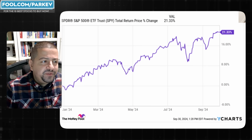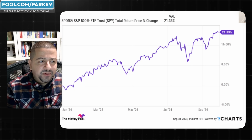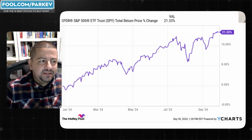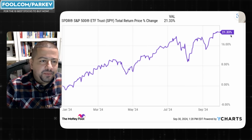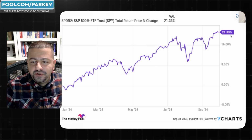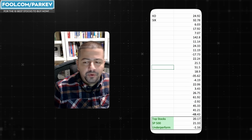All right, so now that we've seen my list of top stocks to buy, let's compare it against the S&P 500 to see how my picks have performed against the index. The S&P is up 21.33% as of this recording on September 30th. So let's take a look at the portfolio performance versus the S&P. All right, so here I have the list of my portfolio performance.